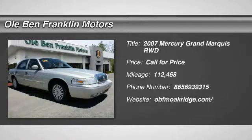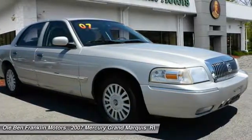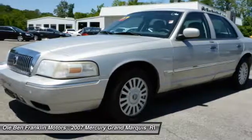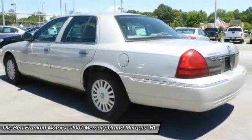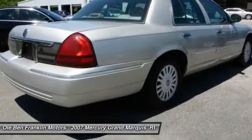Make a great choice today with the 2007 Mercury Grand Marquis. The Grand Marquis offers the roomiest interior and the most spacious trunk in its class. The class-exclusive standard V8 engine delivers 224 horsepower and can run on a unique blend of gasoline and ethanol, E85.